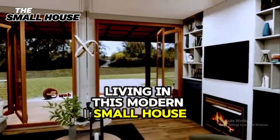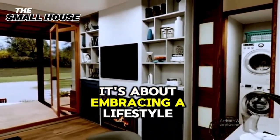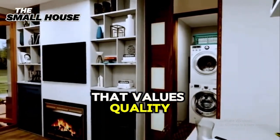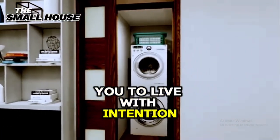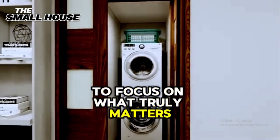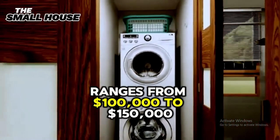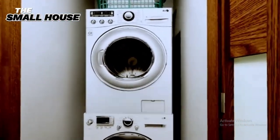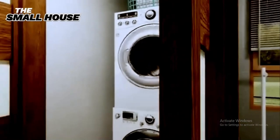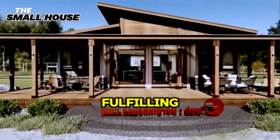Living in this modern small house is about more than just having a roof over your head. It's about embracing a lifestyle that values quality over quantity. It's a space that encourages you to live with intention, to focus on what truly matters. The estimated cost for a home like this ranges from $100,000 to $150,000, depending on the finishes and customizations you choose. It's an investment in a way of life that is both sustainable and deeply fulfilling.